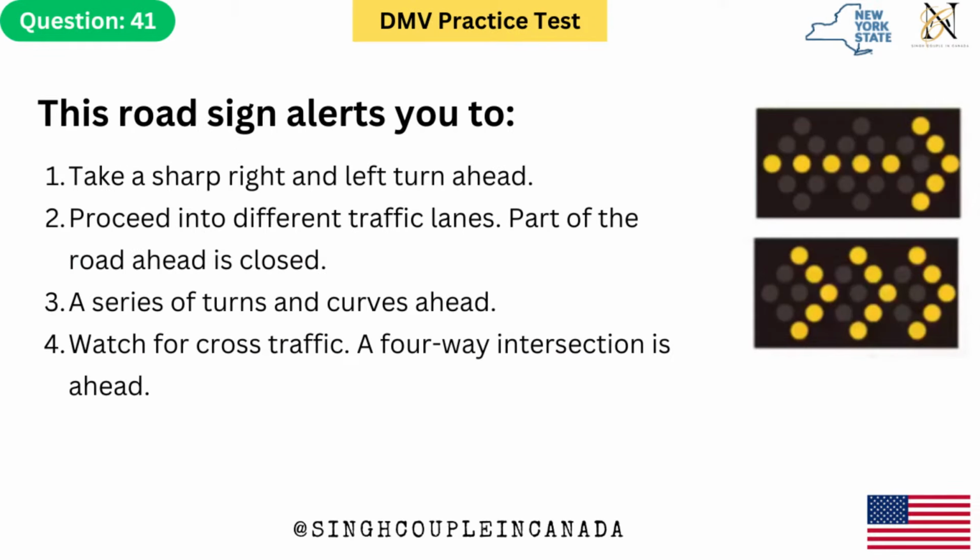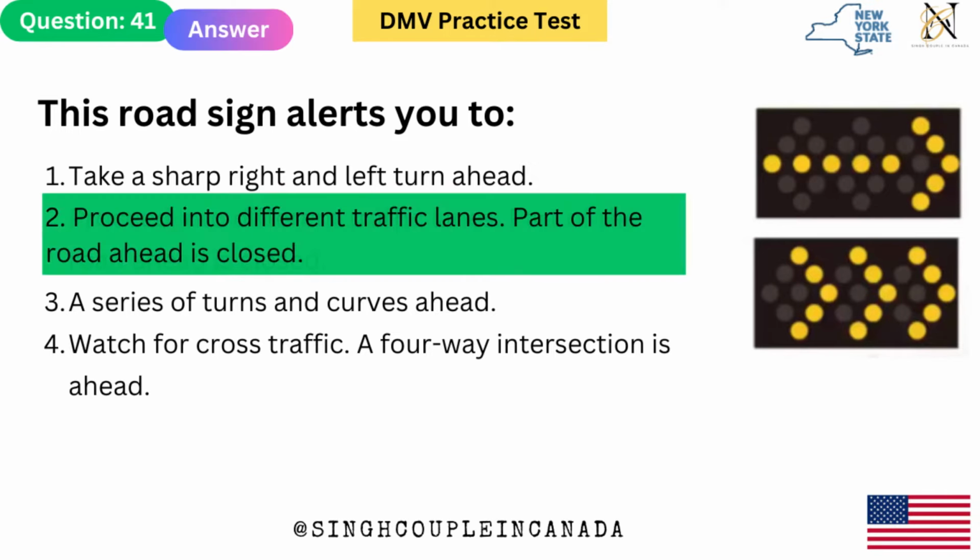Question number 41. This road sign alerts you to 1. Take a sharp right and left turn ahead. 2. Proceed into different traffic lanes. Part of the road ahead is closed. 3. A series of turns and curves ahead. 4. Watch for cross traffic. A four-way intersection is ahead. The answer is 2. Proceed into different traffic lanes. Part of the road ahead is closed.